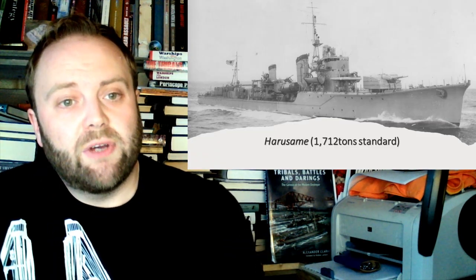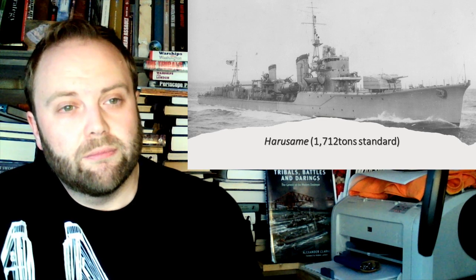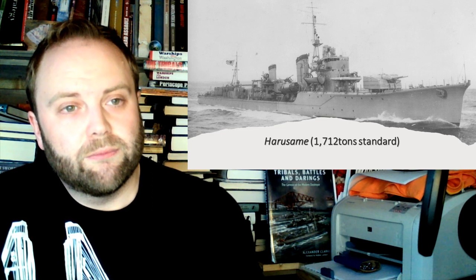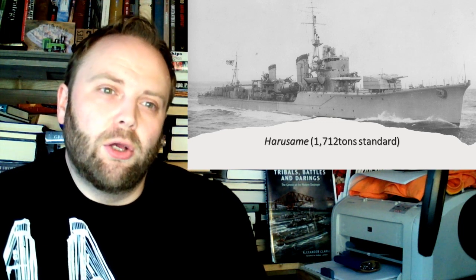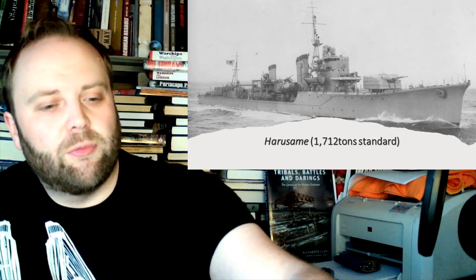Harusame, 1,712 tons in standard. I love that class. They do look good ships. Would be better if they were a little bit bigger with another turret forward, but we'll leave that to one side.